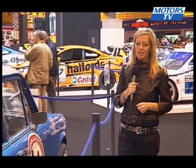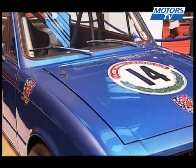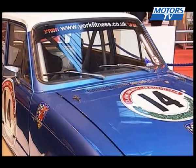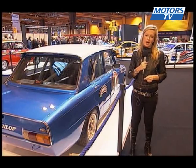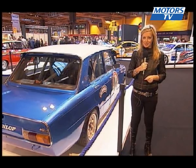Back in the mid-70s, the Triumph Dolomite was the car to be, affectionately known as the Dolly. This went on to be one of the most iconic cars in the British Touring Car Championship. Ralph Brooke designed the car back in 1973, and 2 years later, British touring car legend Andy Rouse went on to claim his first title.